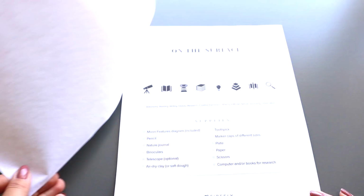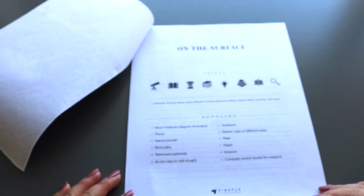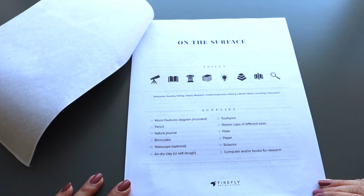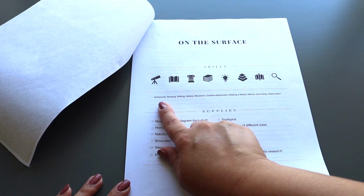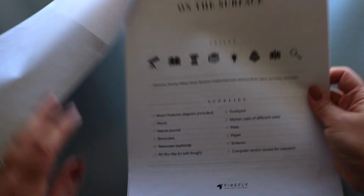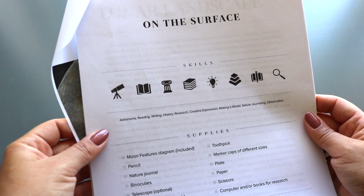For several of our nature studies this school year, we really enjoyed the Firefly Nature School Nature Studies. This one is, on the surface, a moon study we did back in January. What it is, is just a download and a printable nature study. They offer dozens and dozens of subjects and topics and bundles on their site.